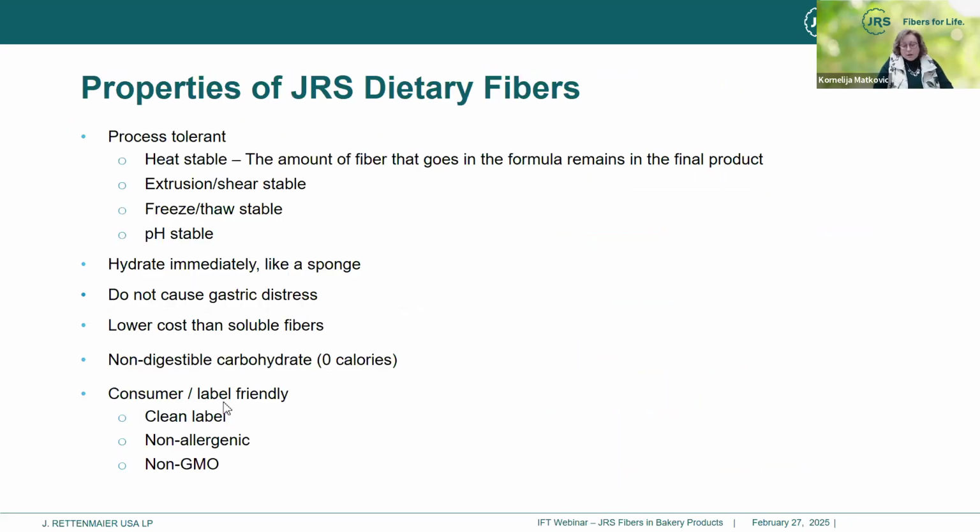Properties. These fibers are very process tolerant, so you don't have to worry about them being used up by yeast or breaking down due to heat. They are heat stable, extrusion and shear stable, freeze-thaw stable, and pH stable. They hydrate very quickly. They do not cause gastric distress. Oftentimes, they are at lower cost than soluble fibers. And if you're really looking at making a better-for-you bakery product, then you want it to have 0 calories and also non-digestible carbs, which these fibers have. Most of them are clean label, they are non-allergenic, and they are not produced from genetically modified plants.